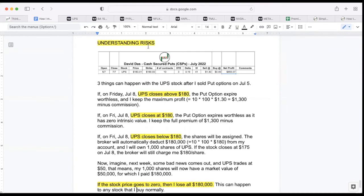Let us talk about the risks involved with the cash secured put strategy. We will take the UPS example where we sold 10 contracts for put strike price of $180 on Tuesday, July the 5th, and the option was expiring in 3 days on July 8th. So 3 things can happen with the UPS stock on the July 8th date.